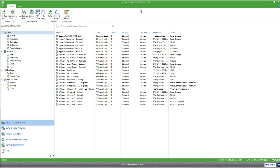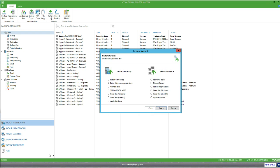So, first things first, let's go perform a restore. As you can see here, the interface is very easy to navigate. Everything is wizard-driven. So when I need to go restore something, I just choose the big Restore option at the top of the screen. From here, you'll notice this window pops up, and then I have my options here.